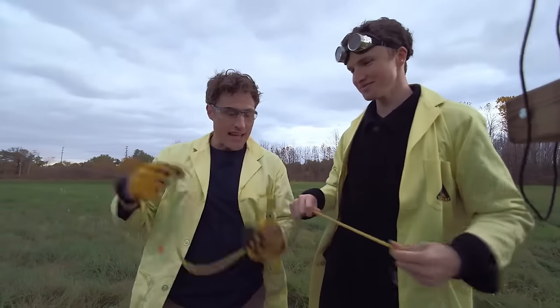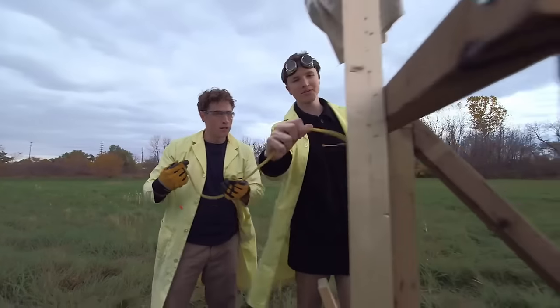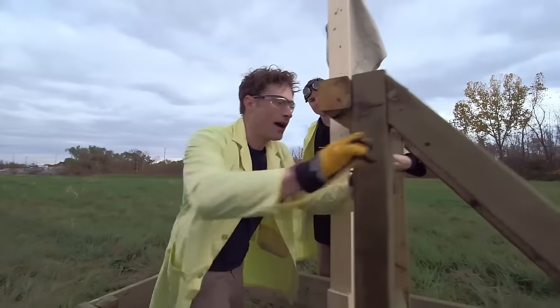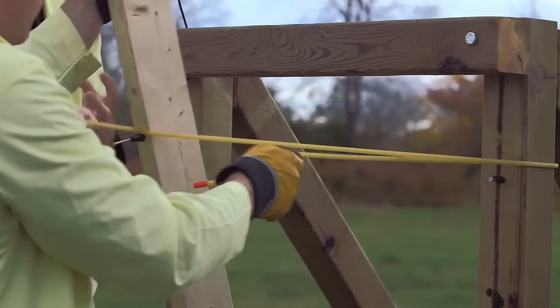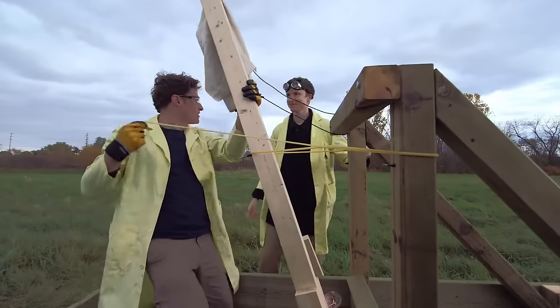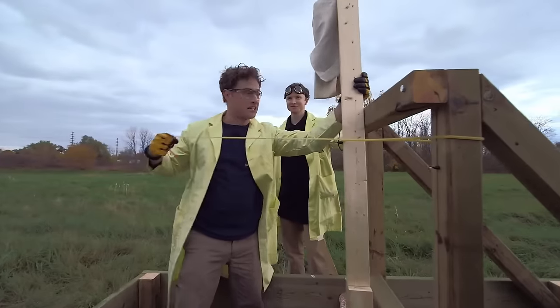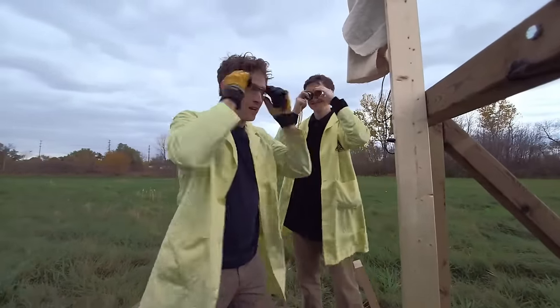Well, I guess this is elastic force, so do we twist it around at the bottom there? Well, we just wrap it around the throwing arm like this. Oh, I see, so we tie it here. Yeah, we just need a lot more, and then we pull this, and it would be... Oh, yeah, that would make a lot more. So we just need a lot more of this elastic. What is this again? Surgical tubing, it's like a giant elastic. Fantastic, all right. Goggles on.